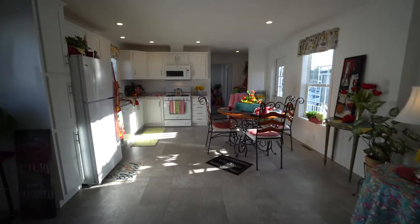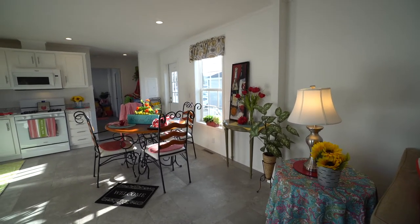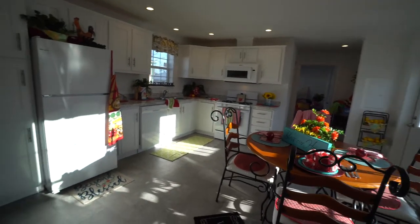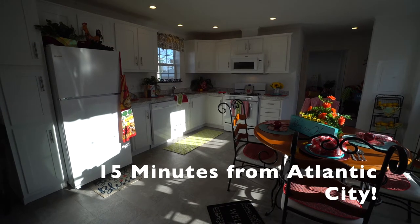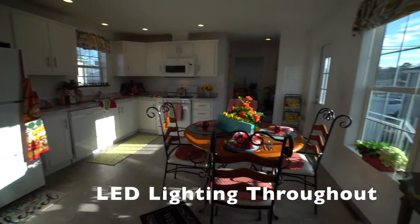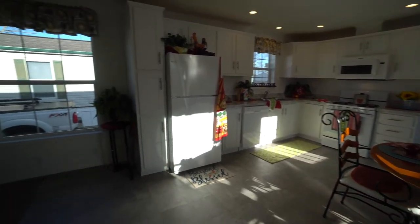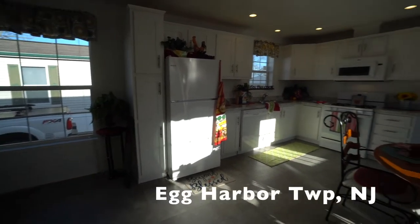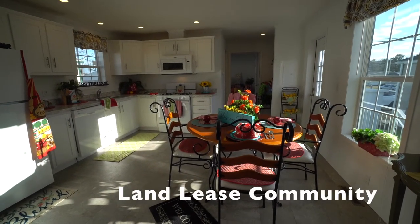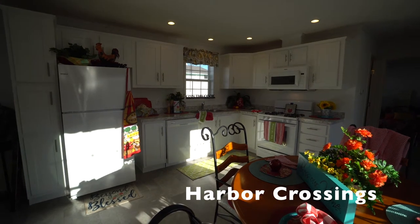So we are 15 minutes from Ocean City beaches. We are an hour east of Philadelphia, 15 minutes west, south of Atlantic City. We're in a really great location. You can run down to Cape May in an hour or run up to Tom's River or Red Bank. So we're really in a fabulous location here in Egg Harbor Township, New Jersey. So this is a land lease community called Harbor Crossings Manufactured Home Community. And this house is for sale, two bedroom, one bath.